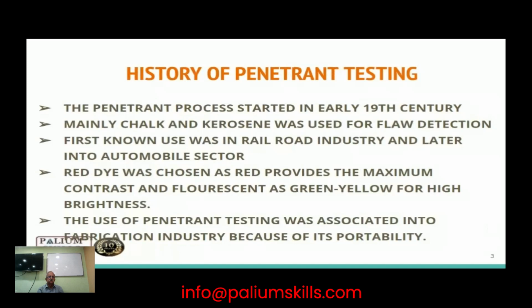Now, looking back, let us have a peep into the history of penetrant testing. As I told you, it's a very simple process. At the same time, it has not just come from a striking of a lightning or something like that easily. It is a process which has developed over the years, and the first penetrant testing process known to us started in early 19th century. Mainly chalk and kerosene was used for flaw detection. First known use was in railroad and later into the automobile sector.